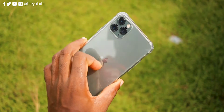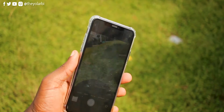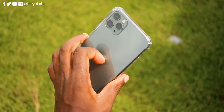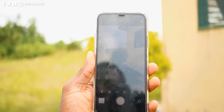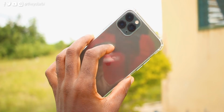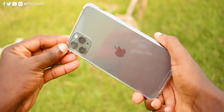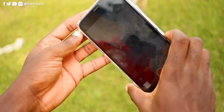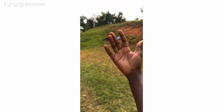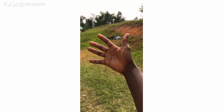On the rear, we get a 12 megapixel f1.8 26mm wide camera, a 12 megapixel f2.4 13mm ultra wide, and a telephoto lens at 52mm f2.0. The rear cameras also record 4K videos at 24, 30, and 60 frames per second, or 1080p videos at 30, 60, 120, or 240 FPS for those crazy slow motion shots.